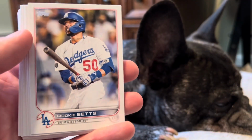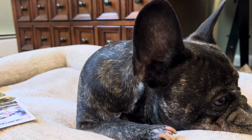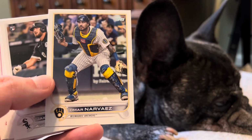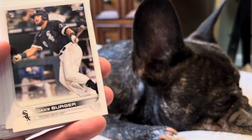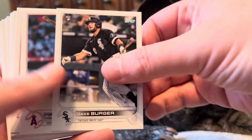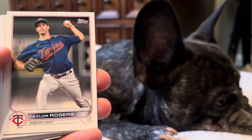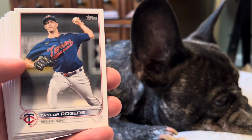All right, Mookie Betts, my personal favorite active player. Love to see that come out of the pack. We'll put Mookie over there with Aaron Judge. Bobby Dalbec, Future Stars, not so sure about that. Omar Narvaez, excuse me. Jake Bauers, kind of an underrated corner infielder. Raisel Iglesias. Man, I'm butchering these. Taylor Rogers.